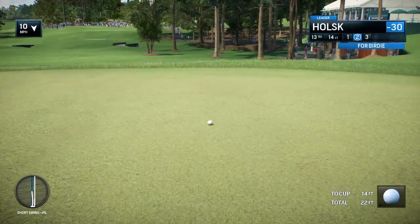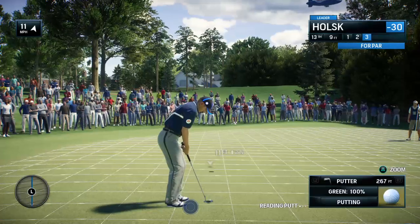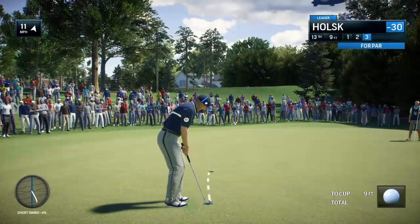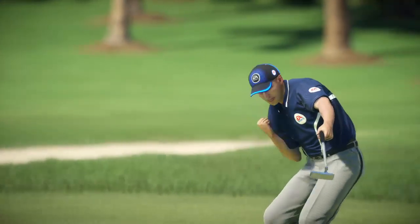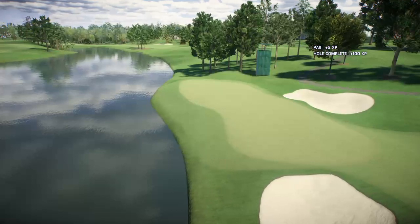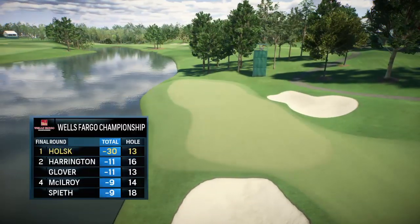Well, that would have been a bonus had it gone in, but still, reasonable chance for par here. Yeah, there's no damage. You're not going to birdie every hole. And he has it. A good putt redeems all.